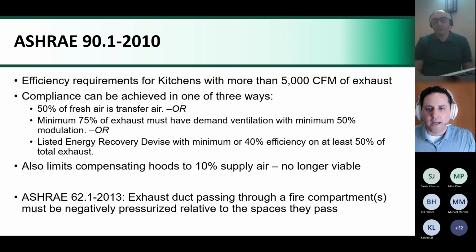The next thing to go through for us is ASHRAE 90.1. This is a standard that's really geared at, hey, we know there are lots of kitchens, they use a lot of energy. What can we do to make sure they're energy efficient? And so basically ASHRAE 90.1 states that any kitchen over 5,000 CFM needs to be energy efficient in one of three ways. First is they can use half of their fresh air must be transfer air.